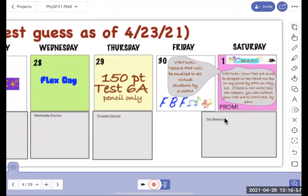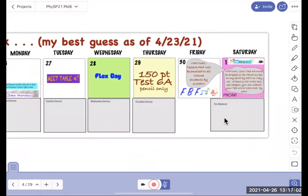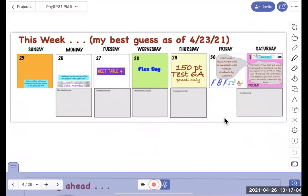But if not, it looks like the prom is this weekend. And so is May. That's good.